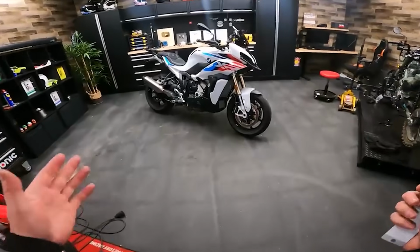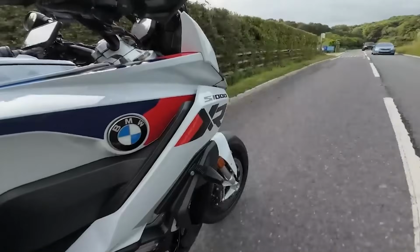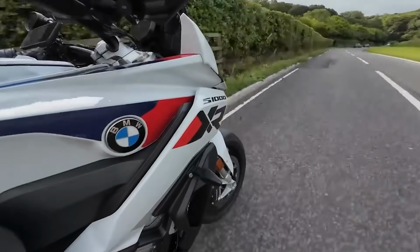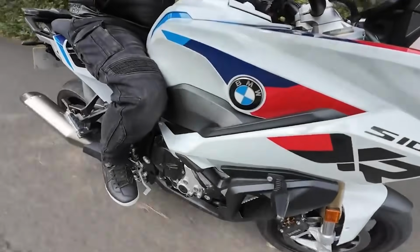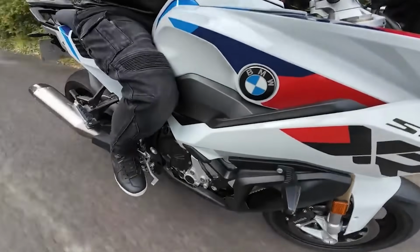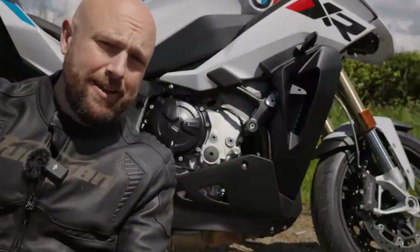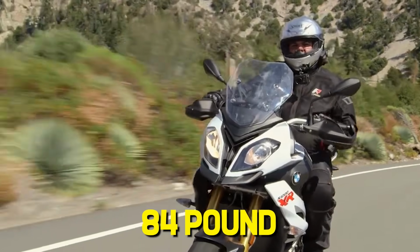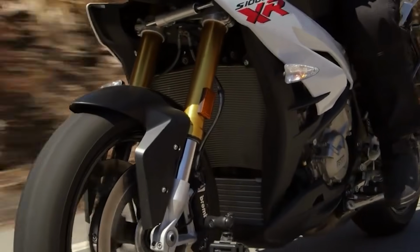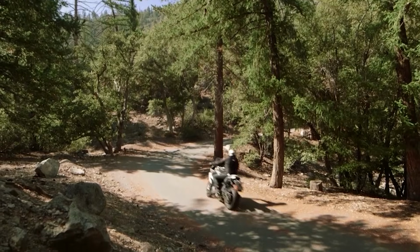Underneath all that German precision lies a vibration problem so persistent it eats through bolts, brackets, and patience, turning long-distance joy into slow, mechanical misery. On paper, it's hard to fault. The 999 cubic centimeter inline-4 engine produces 165 horsepower and 84 pound-feet of torque, basically a superbike engine tuned for the road. It accelerates hard, corners beautifully, and feels rock solid at high speed.